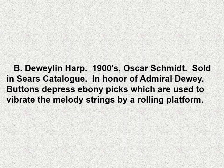I lumped them all onto Ukelin harp. Because it's in honor of Admiral Dewey, and buttons to press ebony picks which are used to vibrate the melody strings by a rolling platform.